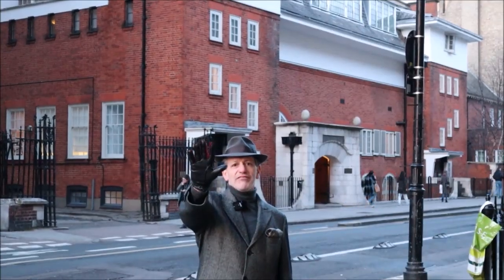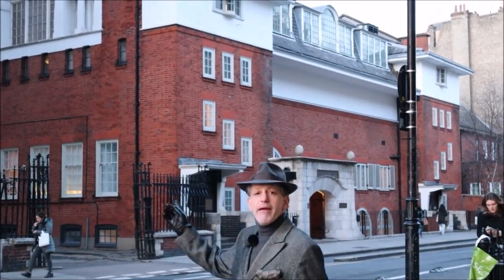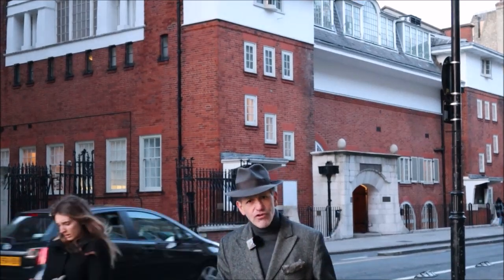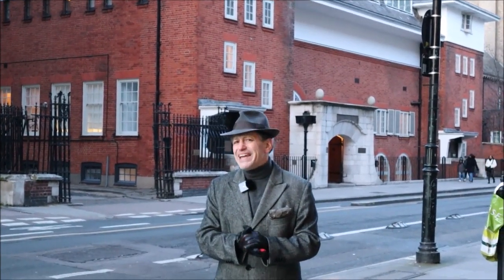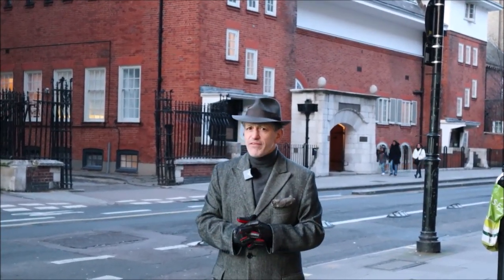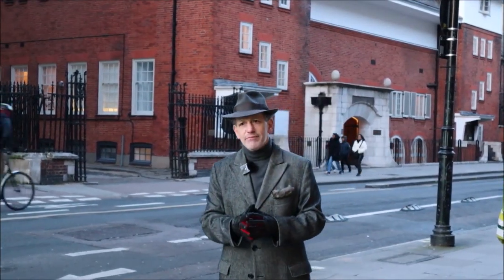Site number 5. This is an unusual one. This is Mary Ward House, built in the arts and crafts style. Now, the arts and crafts movement ran for a relatively short period of time in this country. Its most lengthy estimates are 1880 to 1920, but in effect, the real architectural manifestation of the arts and crafts movement was only for about 15 years, from around 1895 to about 1910.